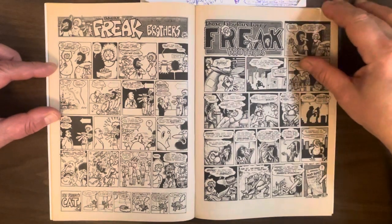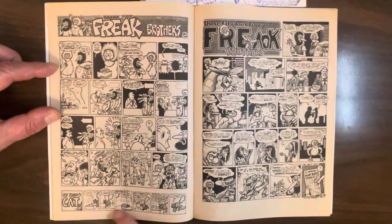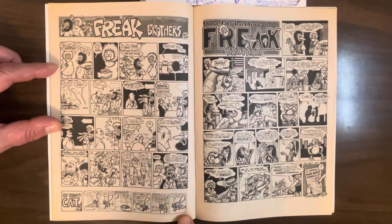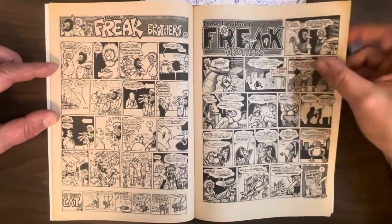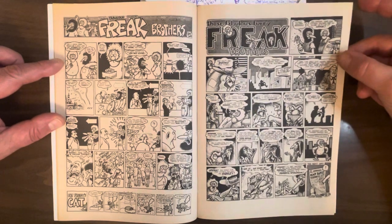Back to the reprint strips. Oh, and here we see the first appearance of Fat Freddy's cat. He was just like Crazy Cat, he appeared in these little strips at the bottom of the page. And of course, he eventually graduated into his own comic. He was such a popular character.